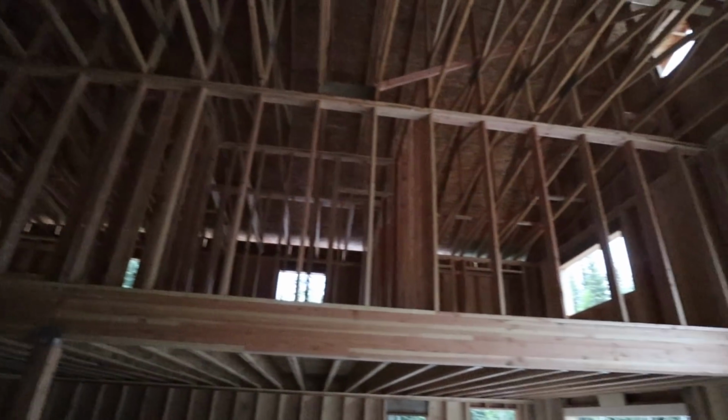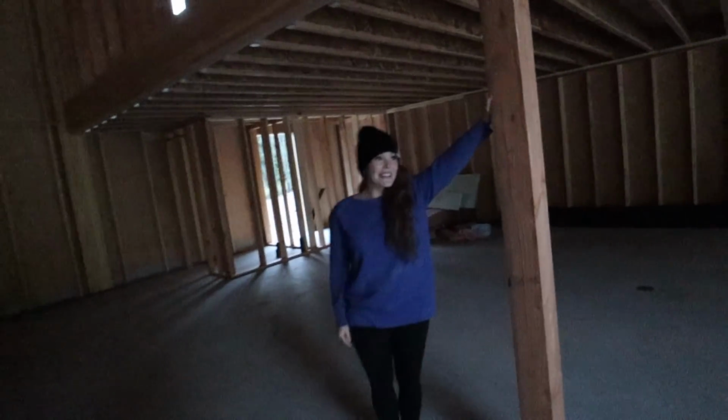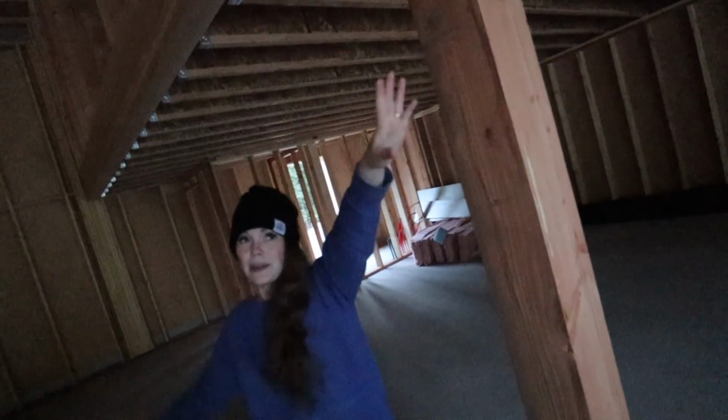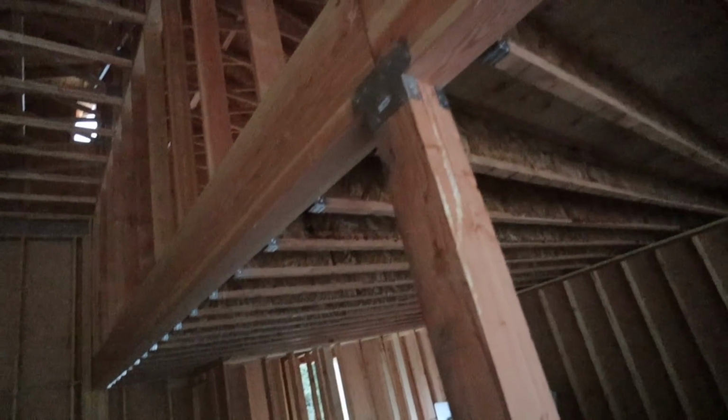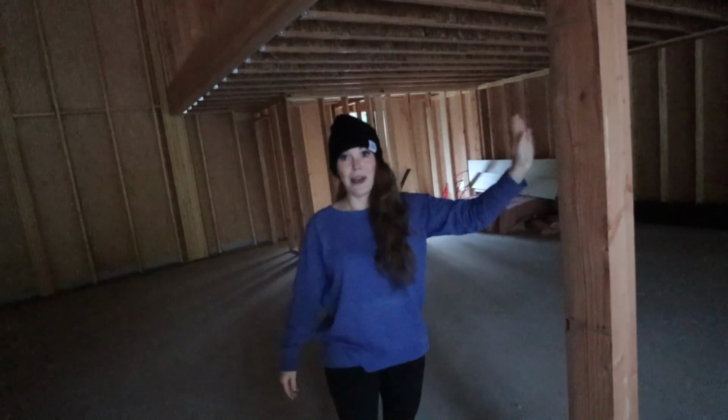This is the only beam. I can't believe that this is the beam that's kind of holding things up. It is braced up against the two outside walls, but I was picturing this much bigger, but she's bolted. Yep, we're good. Just don't ever hit it with a vehicle.